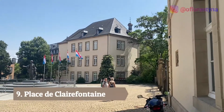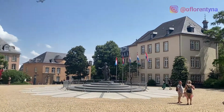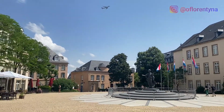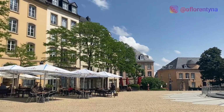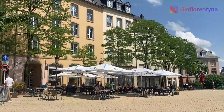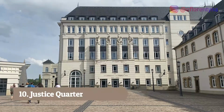I also walked across Place de Clairefontaine, situated near the cathedral and the government district. The place was redesigned at the end of the 80s in the framework of extensive restoration and reconstruction involving the entire district. Next is the Justice Quarter.